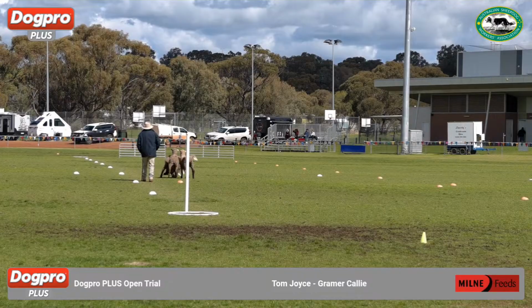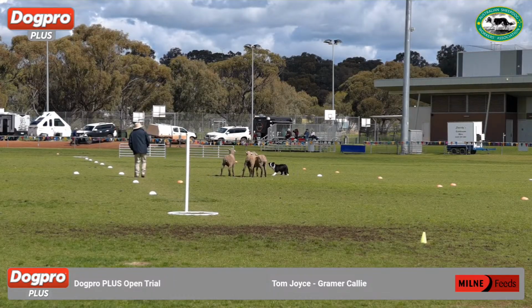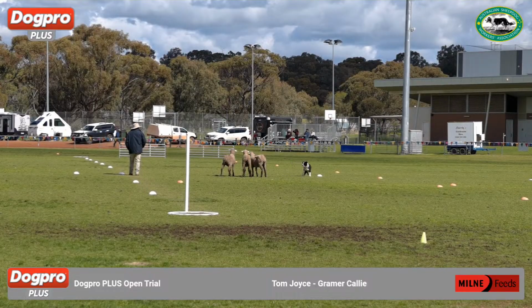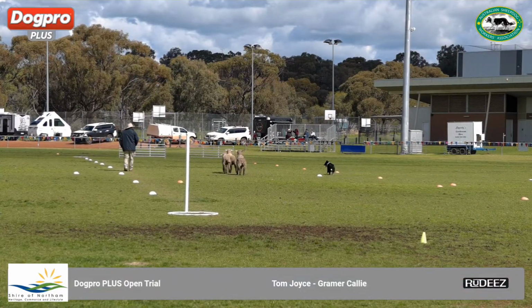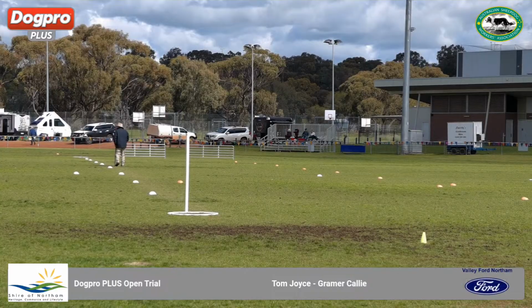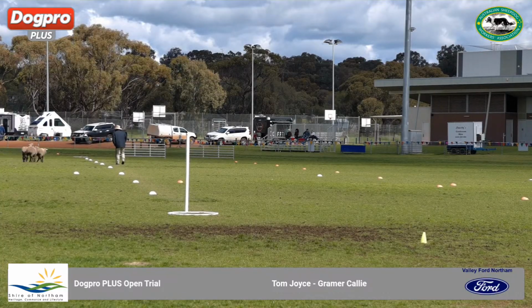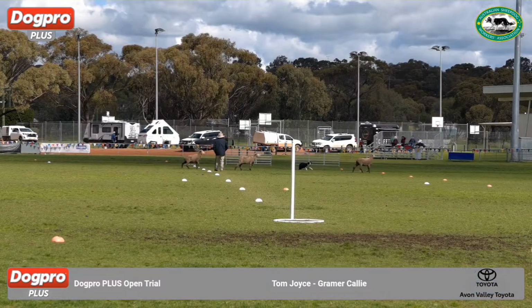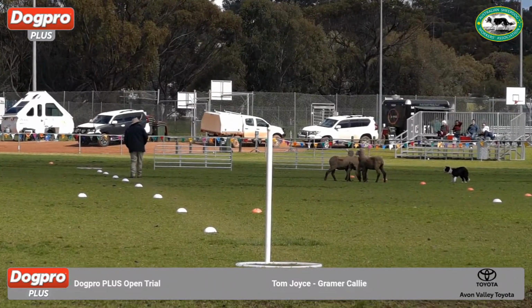quite cleanly so far. Welcome back to the High Pro 2025 Supreme Australian Championships. They've just moved over to his left-hand side there. That sheep's taken on that dog, so we might have lost a point. Bringing him back on the course now, about 2 markers away from the gap.